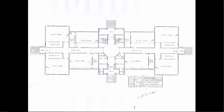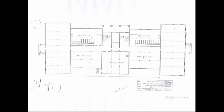Now, this is the original architectural drawings, and it's only this central part that was actually built. The original plan was for four classrooms more than what we have now, but that wasn't done. The basement, in the original architectural drawings, had a girls' playroom, boys' bathroom, girls' bathroom, but none of that was done because initially there was nothing completed in the basement, not even concrete on the floor.